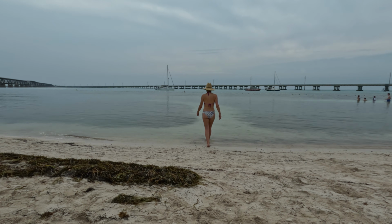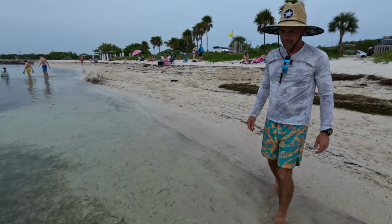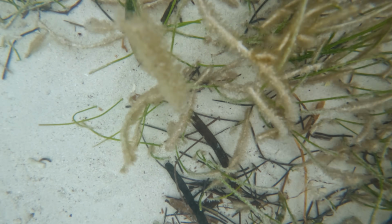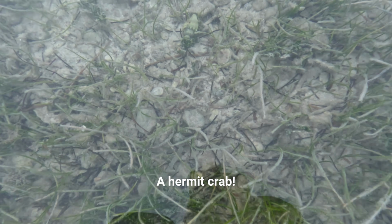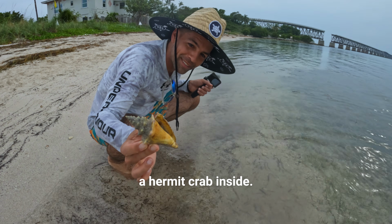Doesn't really look like we're gonna get much of a sunset though, but it's still absolutely gorgeous. Ooh. Feels good. Crystal clear. Oh look! A hermit crab. I thought this was just a shell, but there's actually a hermit crab inside.